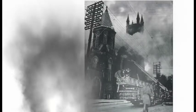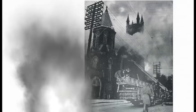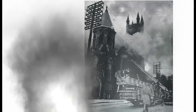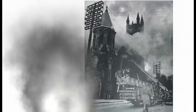But the biggest change for the building came by surprise in August of 1954. A fire started in the basement directly beneath the communion table. The church had just finished a costly renovation of the building, which most of the congregants never saw. The fire wasn't noticed until morning, but by then it was too late.